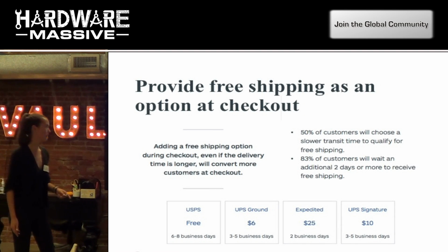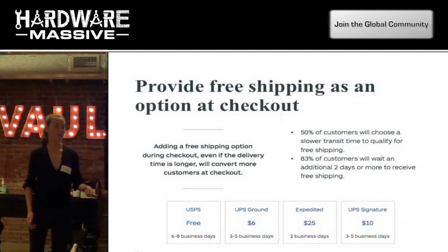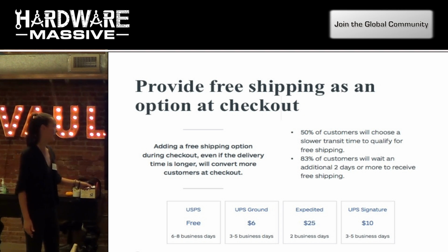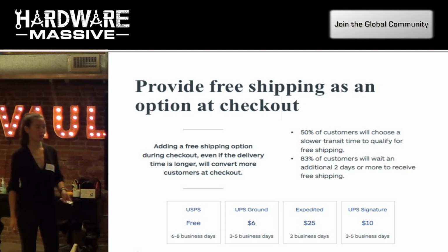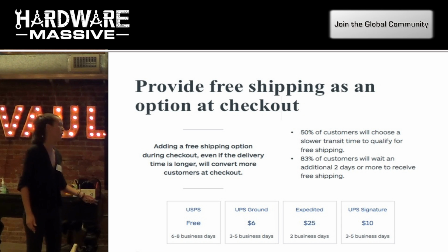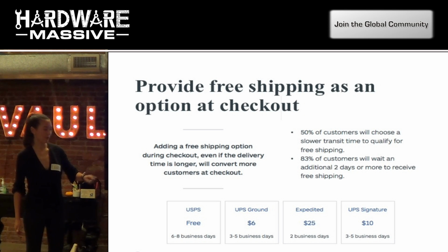And then last but not least, free shipping can be one of many options at checkout. So you can offer free shipping in addition to faster shipping that people are then willing to pay for. People can choose the lower shipping tier that takes longer and get free shipping, while other people might want to get their item faster and are then willing to pay the shipping costs in addition to their product.